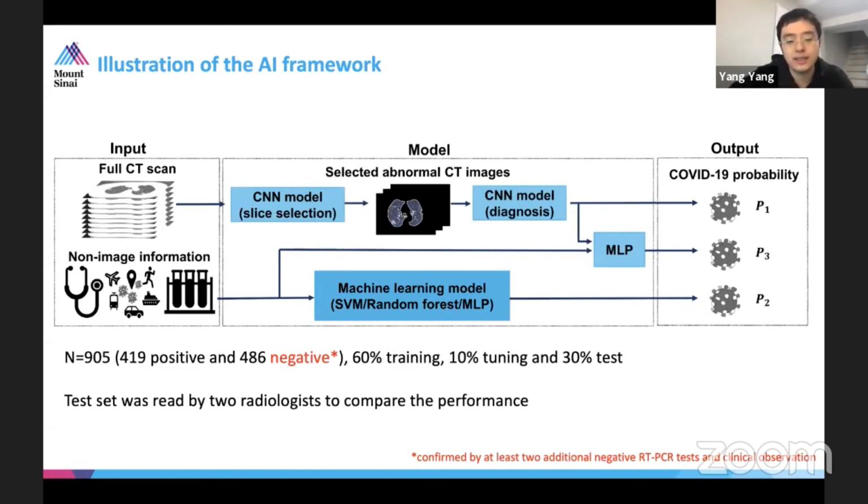And then the data we split in the standard way, like training, tuning, and testing. But here we use more data to test, like 30% of the data. And then the test set was also read by 2 radiologists at Mount Sinai. One is a very senior radiologist with over 10 years of reading experience. The other one is a junior fellow, to mimic the reading experience, so we can compare the performance with the AI system.